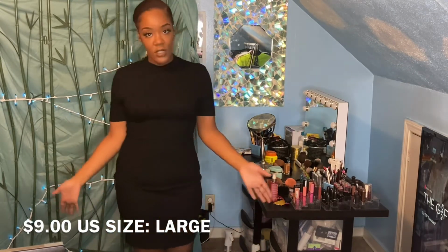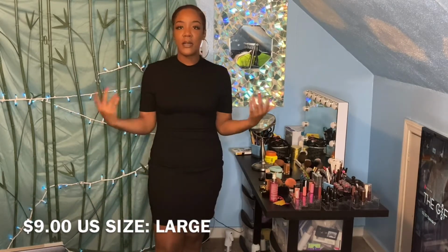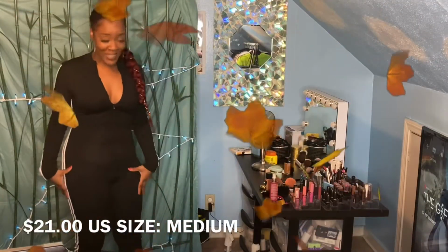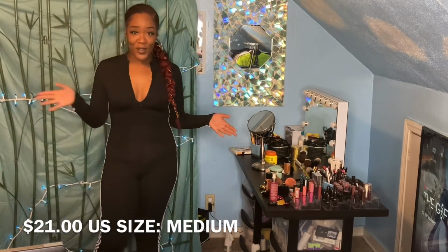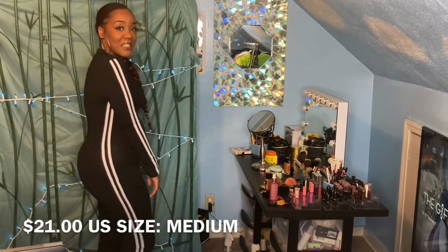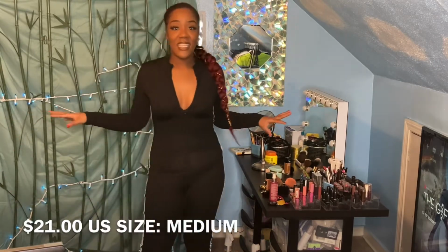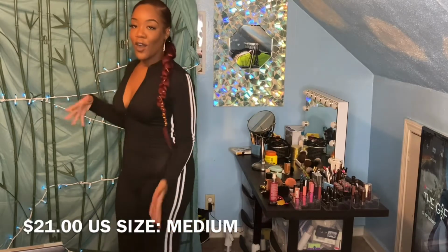And this is also true to size, so if you want it baggier, you could always size up. Okay, baddies, I had to save this one for last because this is a bodysuit. Girl, this is literally my favorite piece. You see the side? You see the boots? Yes. This outfit is literally good and cute for all sizes.